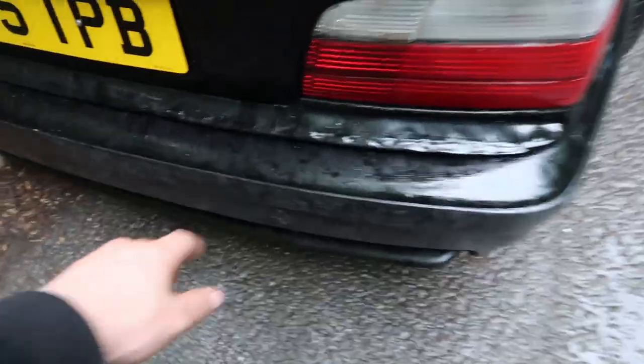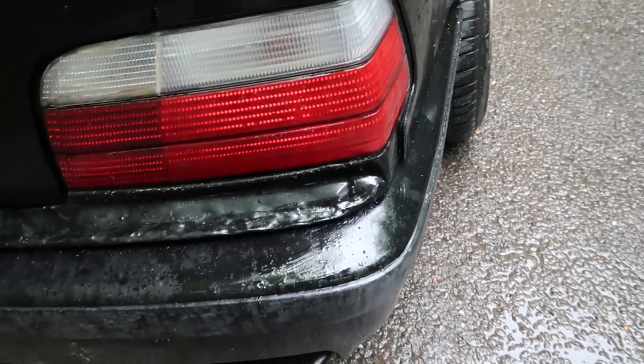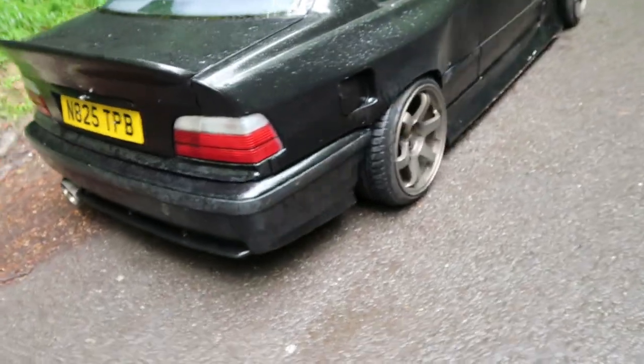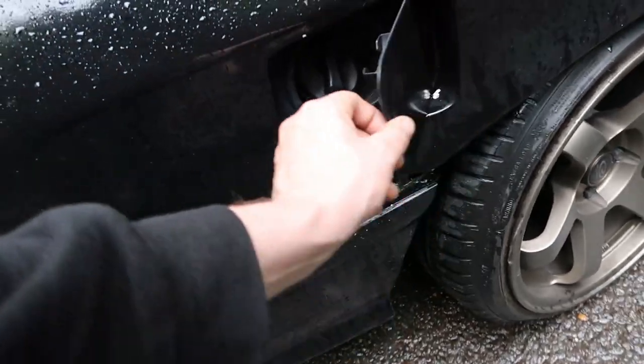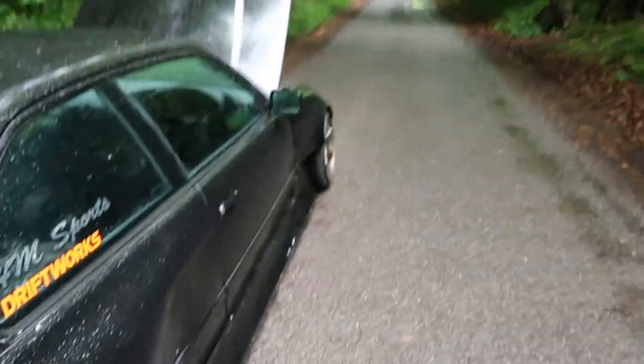The only bit of damage is this bit here, which is not too much of a big deal. You don't really notice it unless you're looking for it. Deep in there, innit? I was feeling it up, it was so low, I bended it. Yeah, have to like crouch down. It looks like it's dented, doesn't it? But it's just the flow of it. In pictures, it didn't look like that.